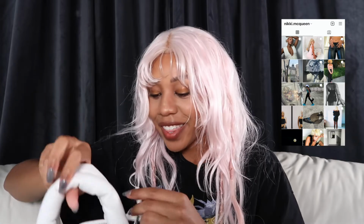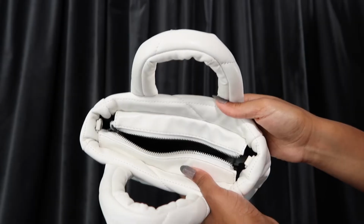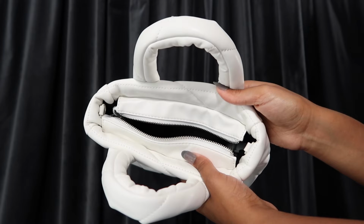I bought this in order to replace an old white book bag that I was carrying around, and I was like, this tiny book bag looks so childish. And it was cute for a time, but that time has passed. So I figured I'd upgrade to a tote bag.